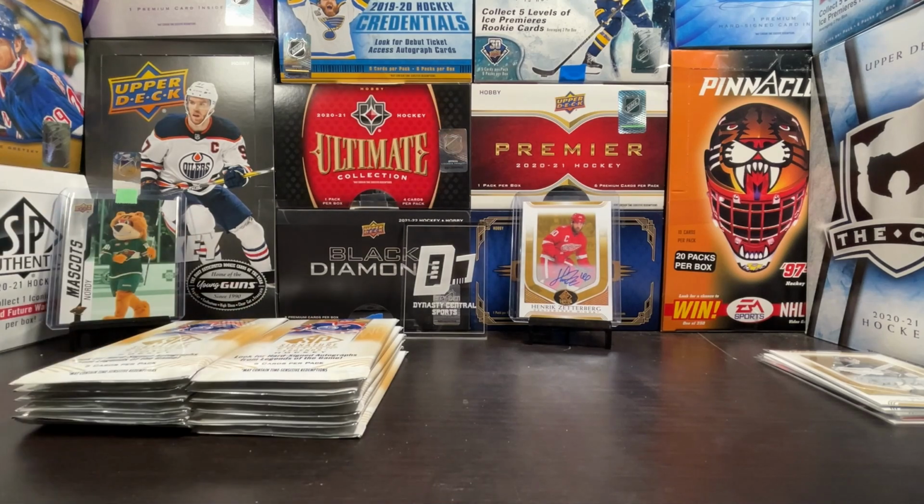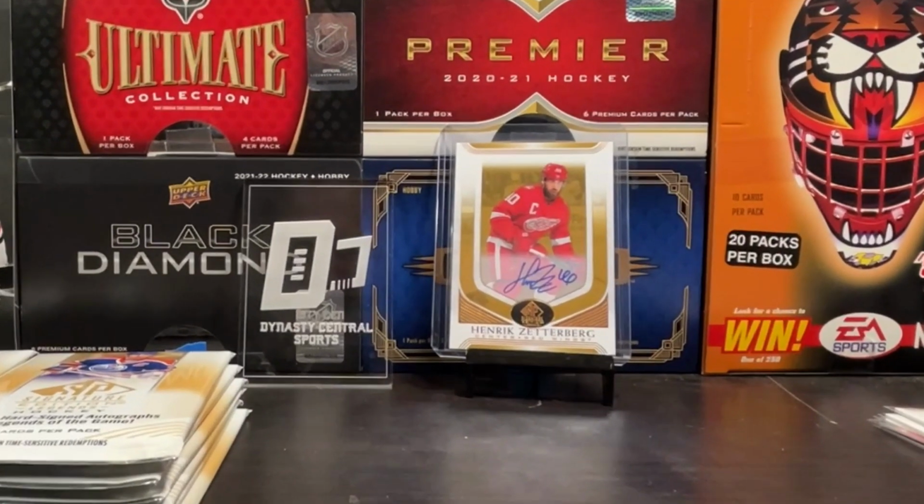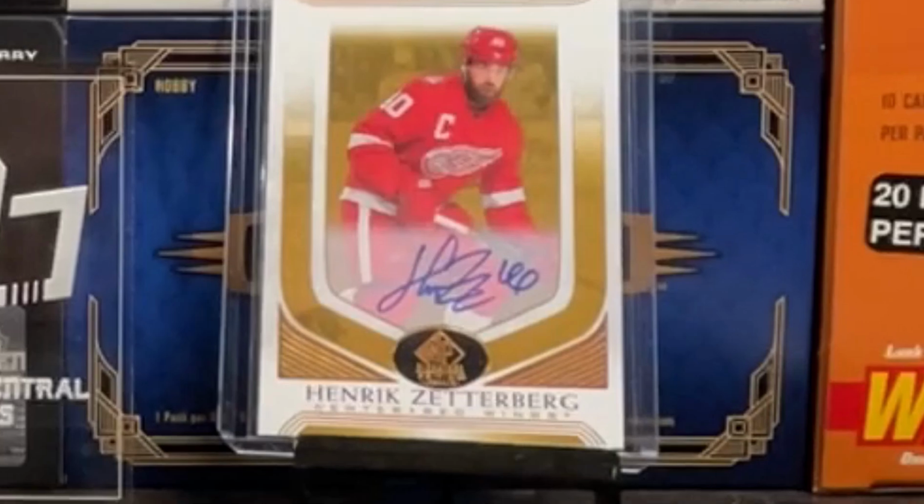So, all right, let's rip a bowl real fast and enjoy this box of SP Signature Editions Legends. Already started off pretty nice with a Henrik Zetterberg on-card auto. Nice auto. Looks like there's even a heart in it. It's like he wrote a heart for me. Thanks, Dynasty Central, for pulling my card.